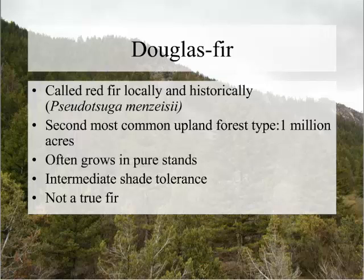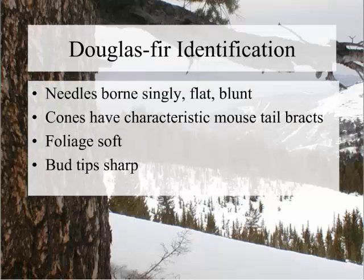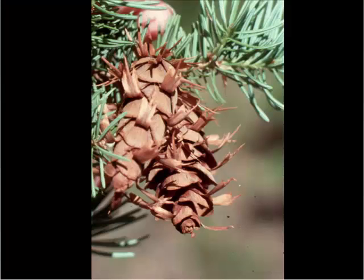Douglas fir is not a true fir. One way you can tell is its cones are very different from a true fir, and we'll look at that in a second. Its needles are borne singly, not in bundles like most of the pines, and they're flat and tend to be pretty blunt, not very sharp. Grab a branch of Douglas fir, and the foliage is pretty soft. The cones have a characteristic mousetail bract we'll take a look at in a second. If you grab the end of a small branchlet between your fingers and push your thumb into the bud, it's often pretty sharp, and that's a pretty easy way to distinguish Douglas fir even when it's quite young.